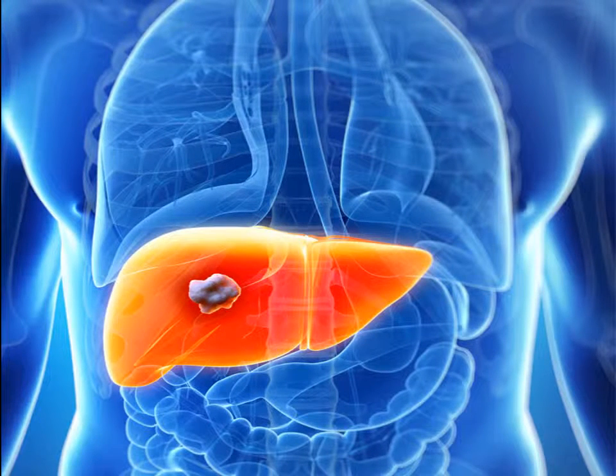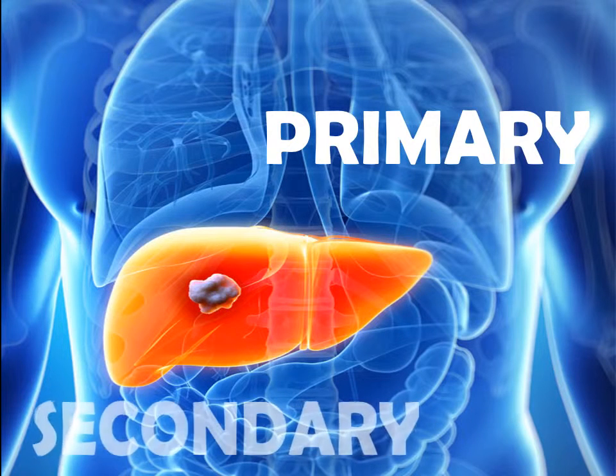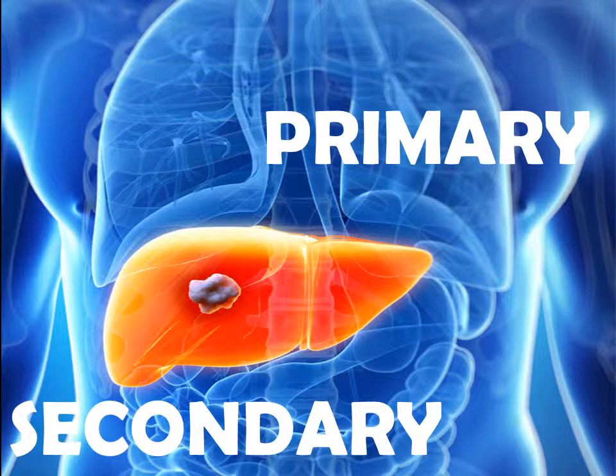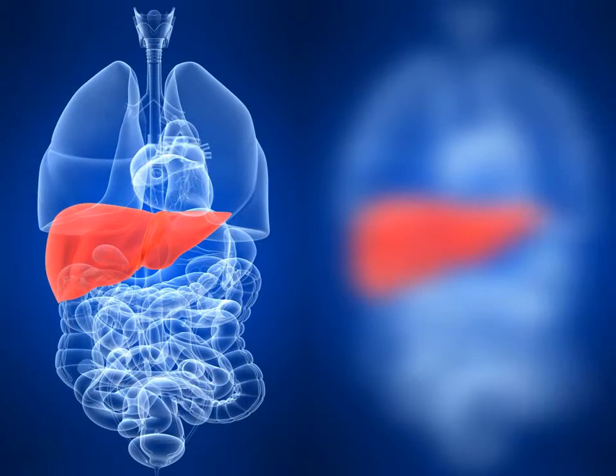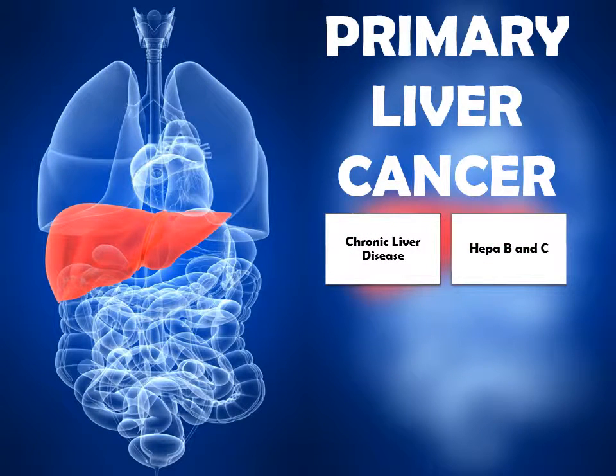Liver cancer is classified as either primary, starting in the liver, or secondary, spreading to the liver from cancer in another part of the body. The place where cancer starts is called the primary site. Cancers that start in the liver are known as primary liver cancers or tumors. Primary liver tumors are usually associated with chronic liver disease, hepatitis B and C infections, and cirrhosis.